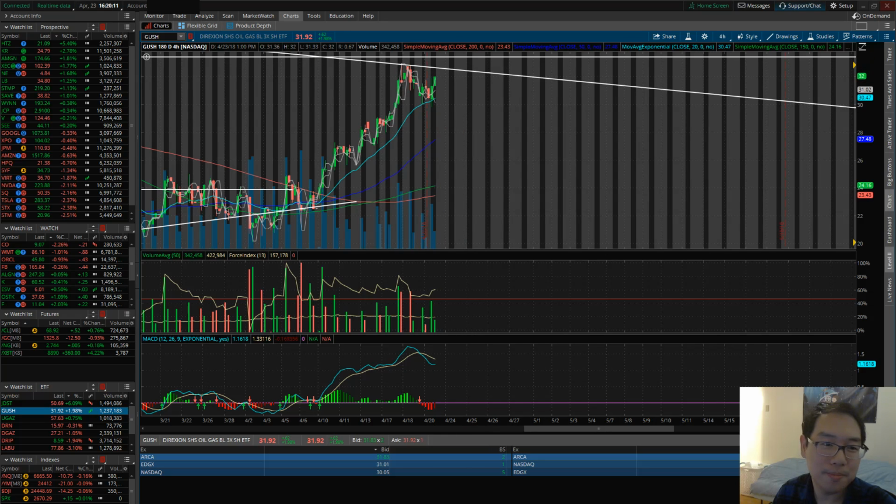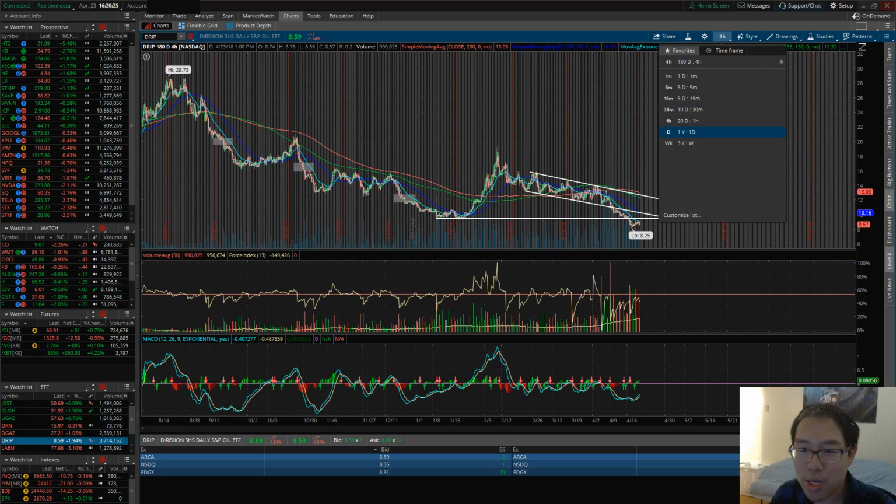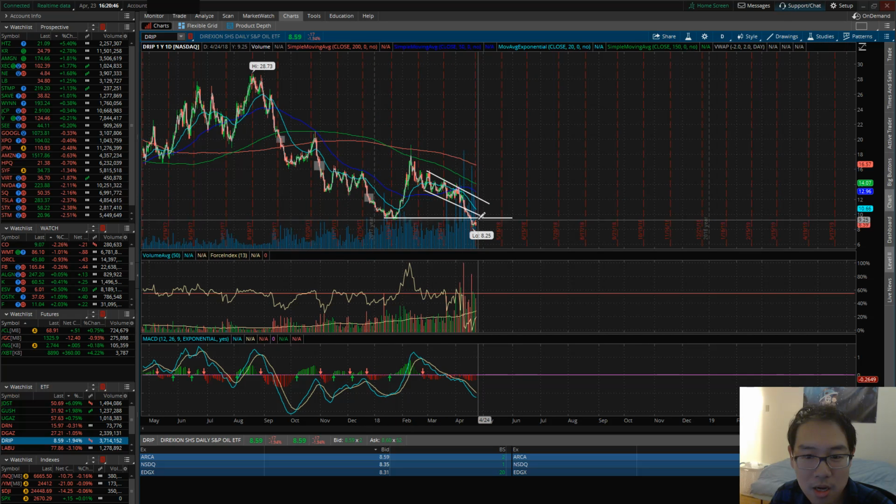Now we look at DRIP. As GUSH is moving up, DRIP is going down. DRIP is inverse crude oil, a bearish oil and gas ETF. We talked about this last time by looking at DRIP's 1-year chart. We said that every time DRIP has fallen below a major support, it keeps falling. And I made these boxes for you guys. Fell below a major support, it keeps falling. Major support, keeps falling. Here's the horizontal line showing the major support, and we fell.